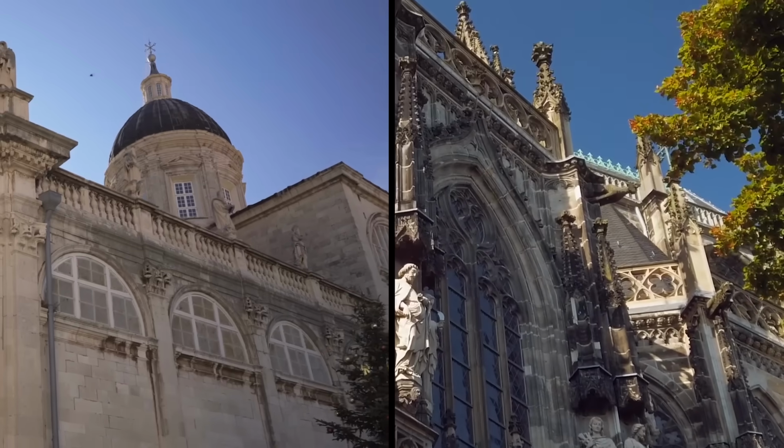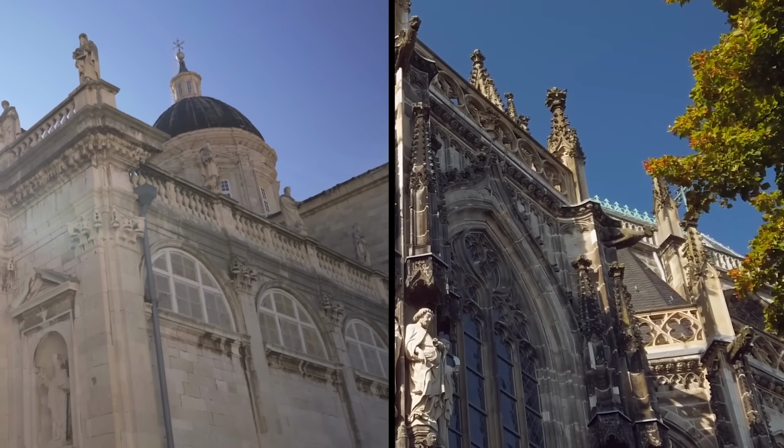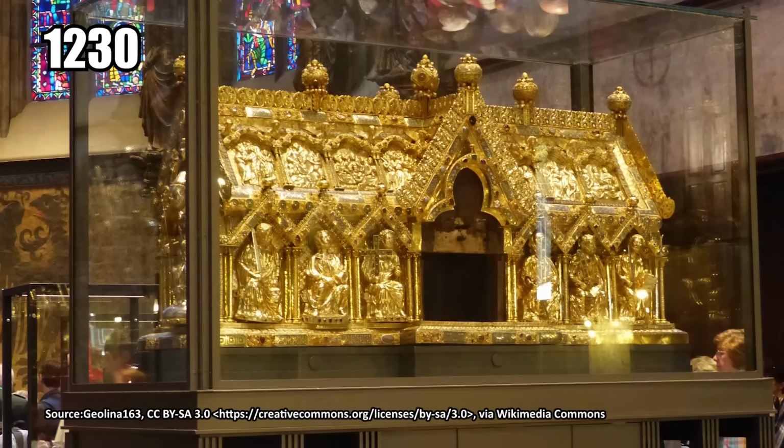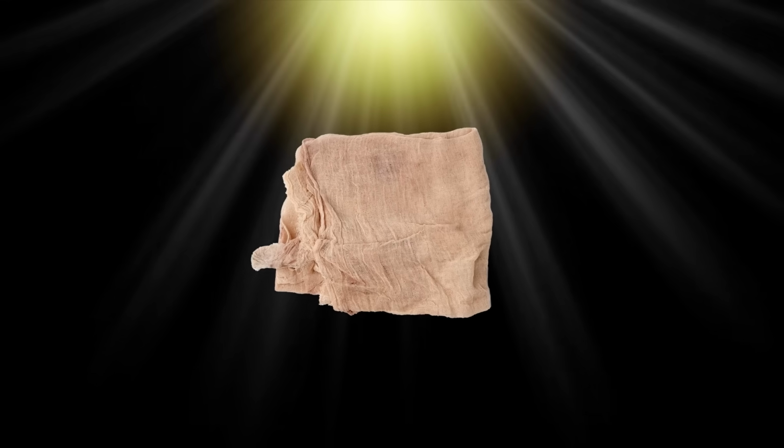The mystery is that nobody knows where the clothes in the churches in Dubrovnik and Aachen really came from. The Golden Shrine of Saint Mary dates to about 1230, more than 1,000 years after the death of Christ. The cloth is of course hard to date, but it is considered sacred nonetheless.